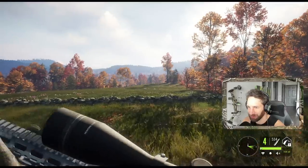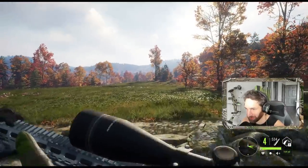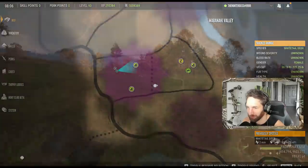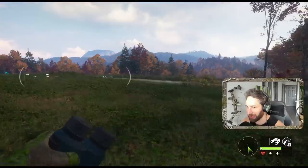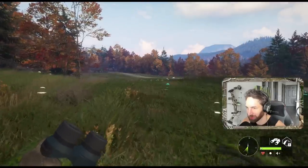It was 200 yards, it should have been a friggin' heart shot. I don't even understand why he's still running, but okay. Yeah, guys, pretty sure that would have been our first diamond whitetail on this map. And it would have been a level 2 diamond too, which those are pretty cool.